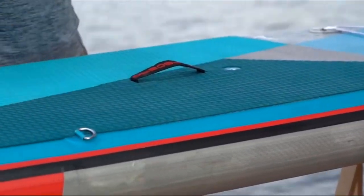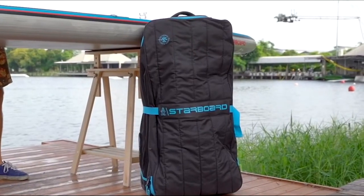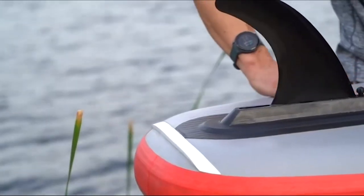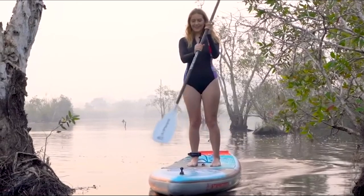As with all the other Sen single chamber boards, the Touring comes equipped with this board bag, a pump, a fin, a leash, and optionally, a paddle. Towards the back of the board, behind the fin box, you will find our edge release technology, which enables a better release of the water behind the board, giving you a much smoother glide sensation on your expeditions.